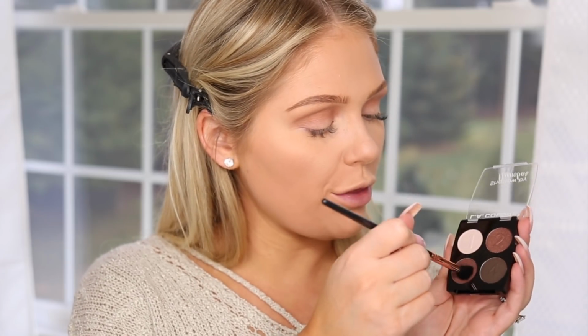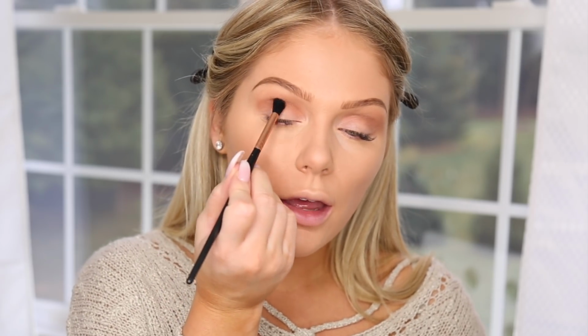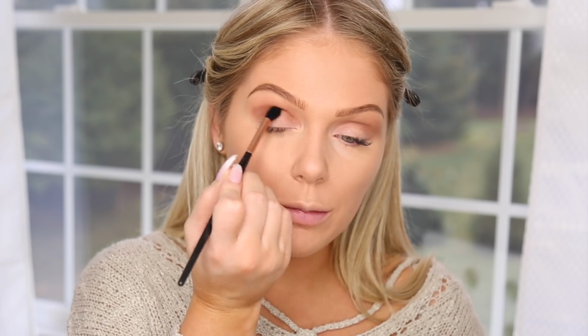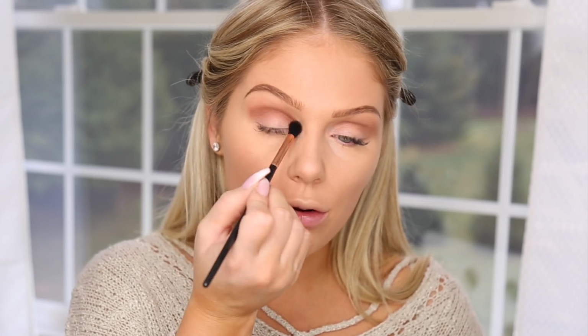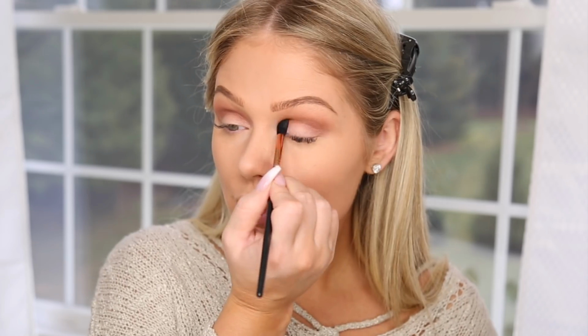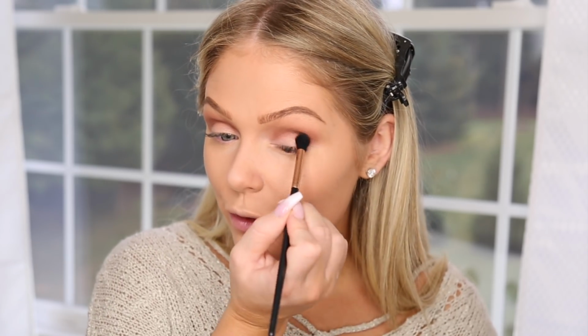And then I'm gonna jump in with 3, which is a little bit of a purpley shade, and buff that in before we go in with the deepest color, which I'm gonna kind of focus just on the outer corner, but I am gonna bring this shade all the way in the crease. For $1 shadows, these honestly blend really well.